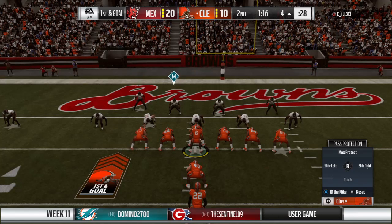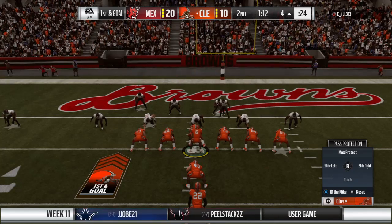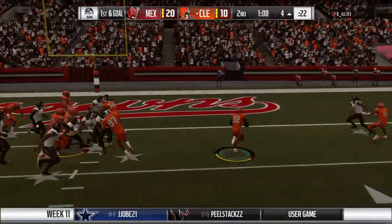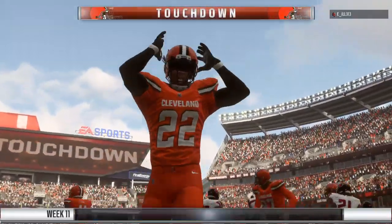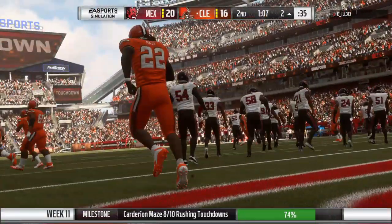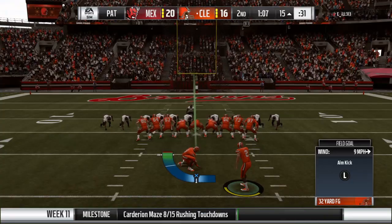Here we go now. Green 39. Green 39. Watch him now, Barney. They'll give it to him right up the gut. And he's in. Touchdown, Browns. A great play there. His 9th touchdown of the season. And the Browns are back within a score.